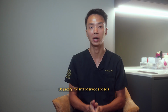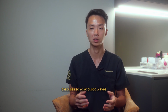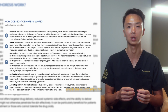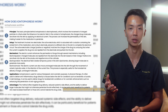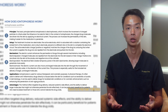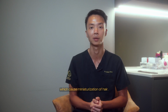So PATting for androgenetic alopecia or chronic telogen effluvium refers to this technology that was developed in Italy that uses sonic acoustic waves to cause a shock wave under the skin to allow for neurorevascularization, which is a fancy term for forming new blood vessels. And in the context of hair loss, we are using this shock wave technology to allow for better blood flow to the hair follicles to allow for nutrient delivery and for detoxification of toxic buildup of, let's say, dihydrotestosterone molecules which cause miniaturization of hair.